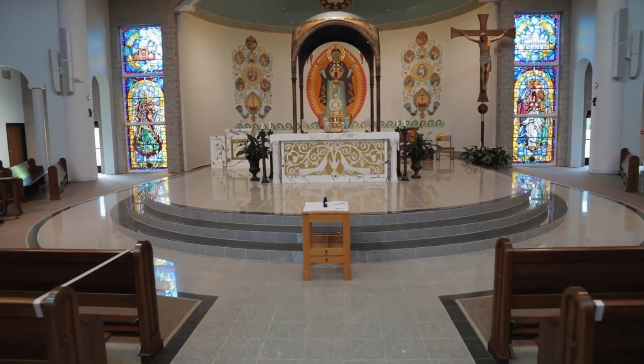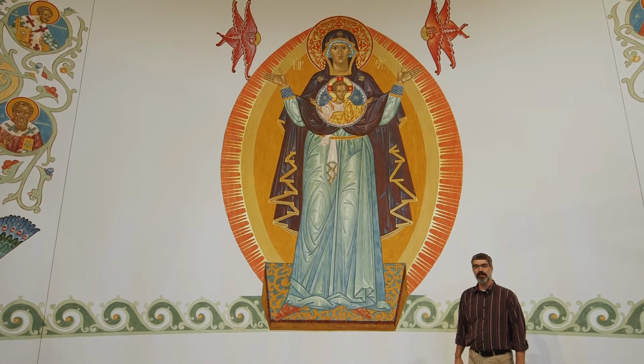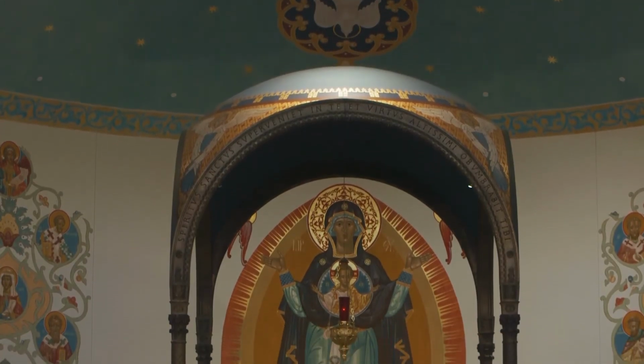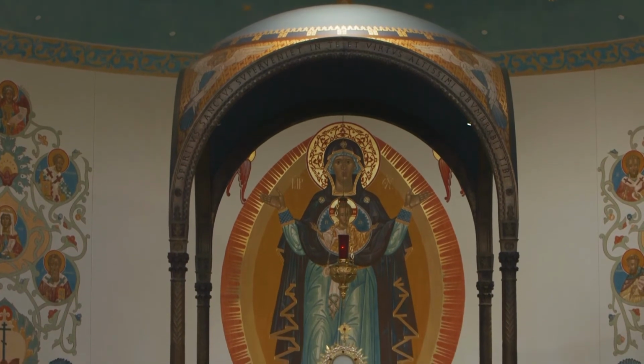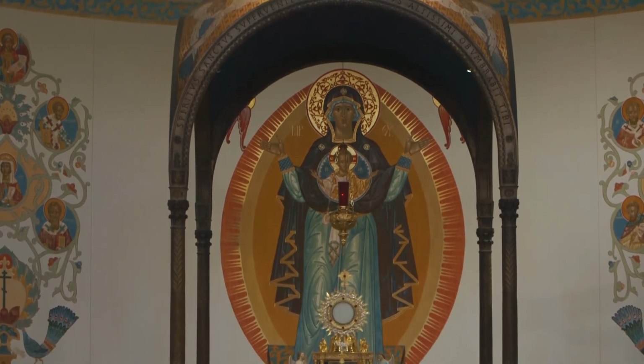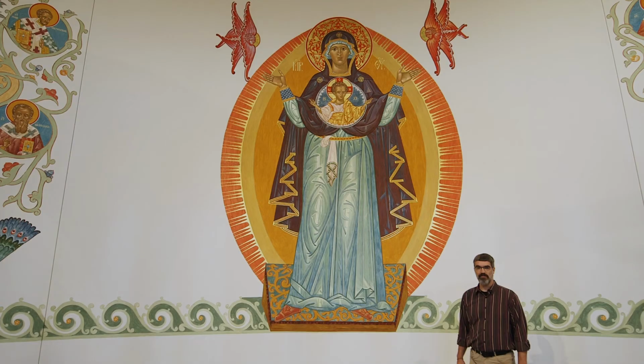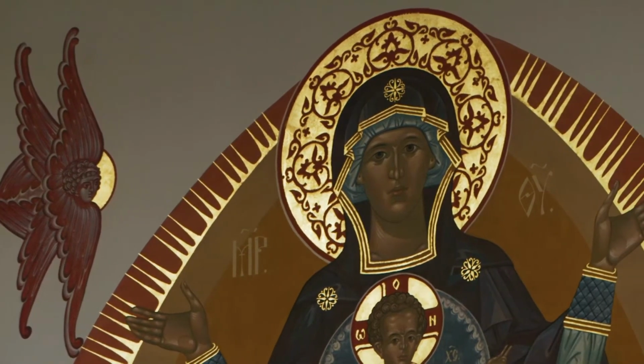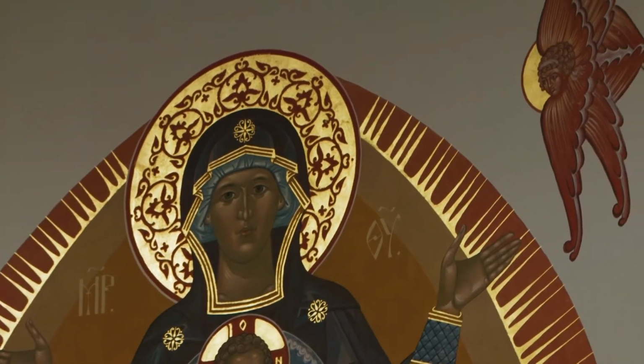Behind our altar and tabernacle, we have an image called Our Lady of the Sign. It's an image of our Blessed Mother, and it identifies her as the Theotokos, the God-bearer. Again, this was important because in the early church there was discussion about whether you could actually call Mary the Mother of God, the God-bearer. And so the Greek letters on either side of Mary identify her as the Theotokos, the God-bearer.